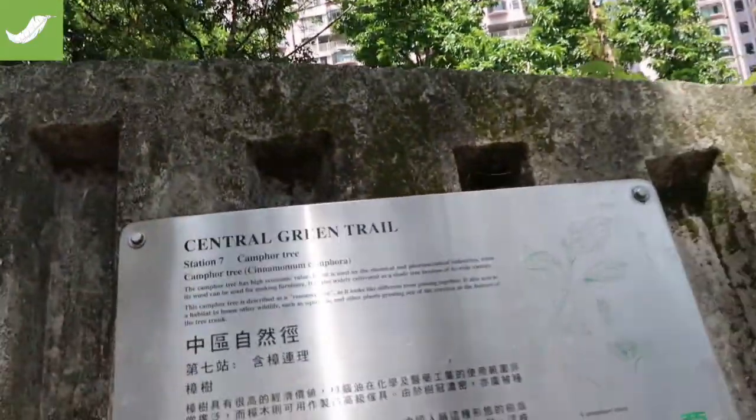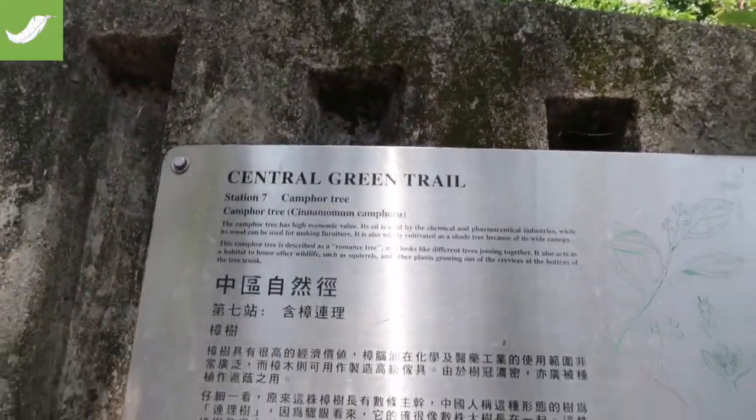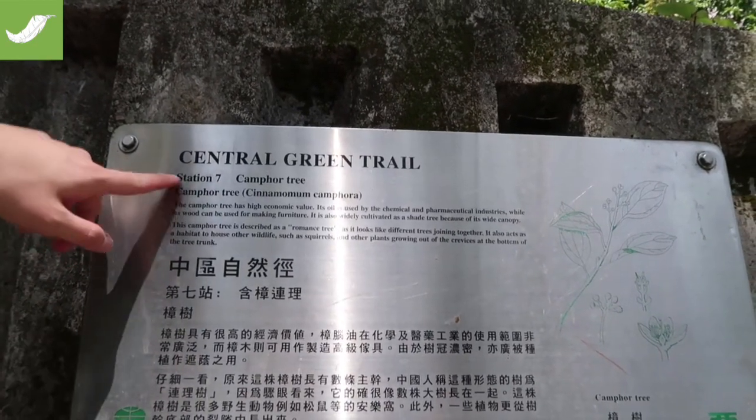The right way. Station 7. This is about the tree. Yeah. I didn't even realize there are different stations.